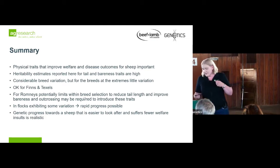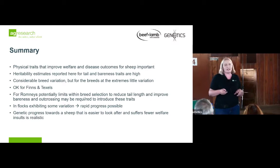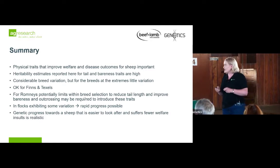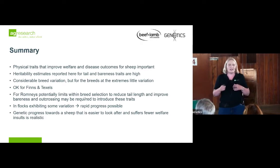So, one of the things that we did also, because I had the Dags score, and Kathryn will touch on it, but in this particular data set, that Dags score heritability was 0.33. We have all of the genetic and phenotypic correlations that we can talk about, but just in the interest of time, summarising that these traits, as we heard earlier, aren't the be-all and end-all of getting no Dags, but they are certainly a tool in that toolbox to help get to those no Dags.